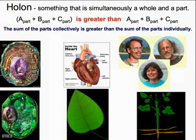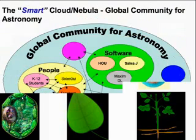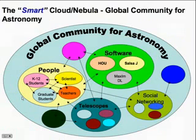So what we're going to propose is this. This is what we're working toward. Here we are: the Global Community for Astronomy is a holon. It is part of something, and it's made up of parts. And these parts, just like the cell we just looked at, are holons too. People are holons. We can have K-12 students, graduate students, teachers, scientists. We can go to software: HOU, SALSA-J, Maxim DL, social networking, telescopes. There are lots of different things we can fill in here, lots of different pieces.